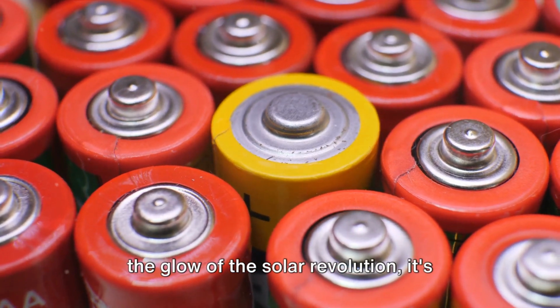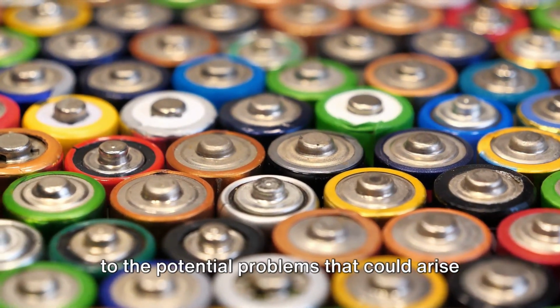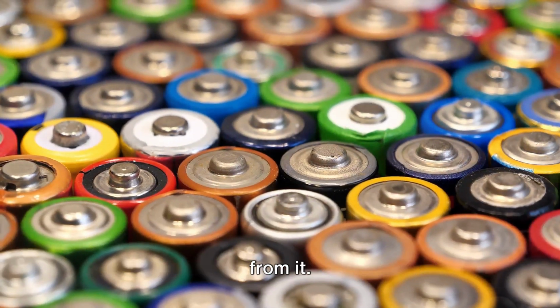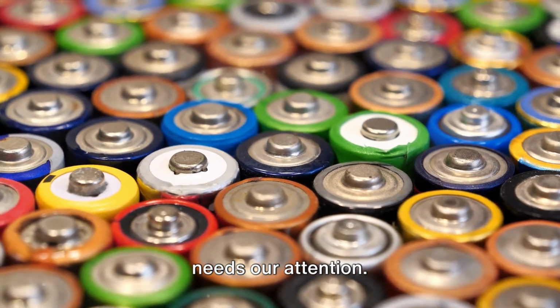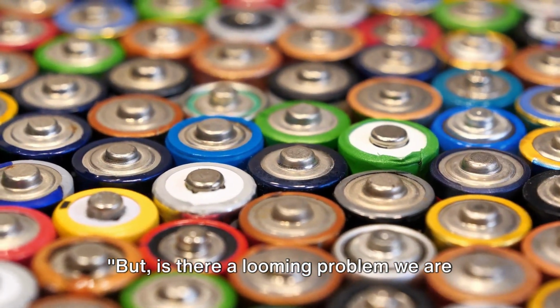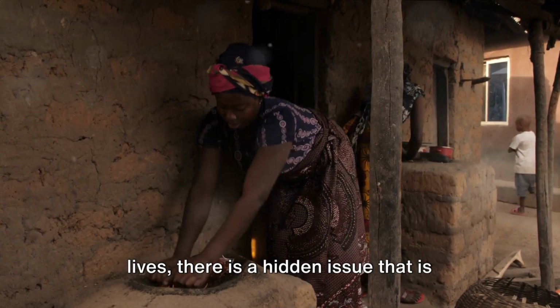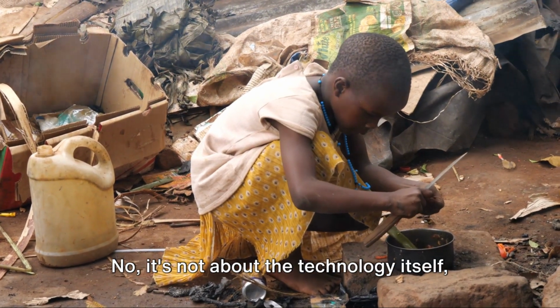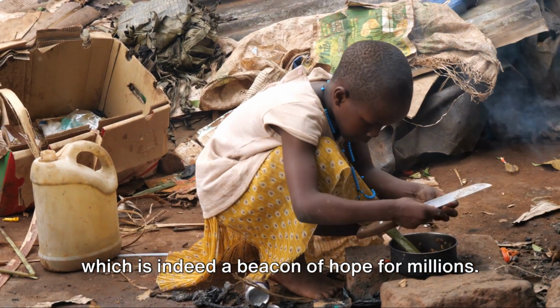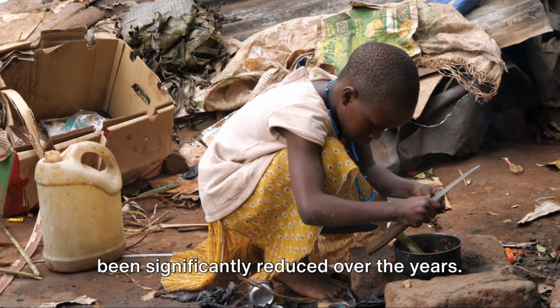As we bask in the glow of the solar revolution, it's essential that we don't turn a blind eye to the potential problems that could arise from it. The issue of battery disposal is one that needs our attention. But is there a looming problem we are ignoring? While solar lamps are transforming lives, there is a hidden issue that is slowly creeping up. No, it's not about the technology itself, which is indeed a beacon of hope for millions. It's not even about the cost, which has been significantly reduced over the years.